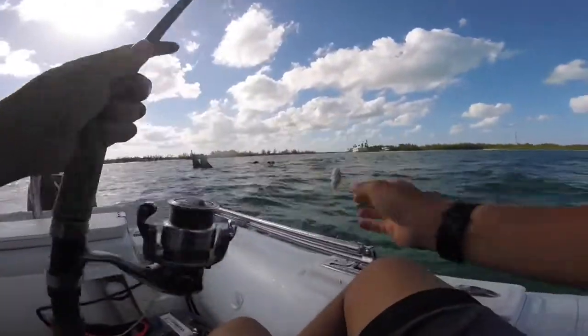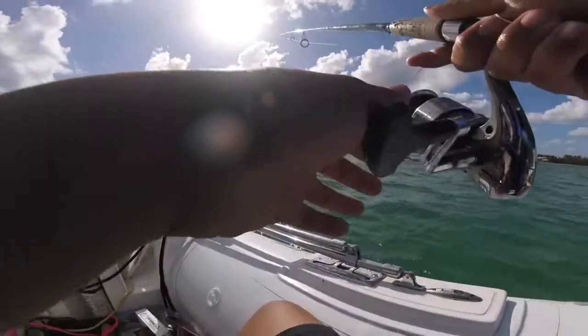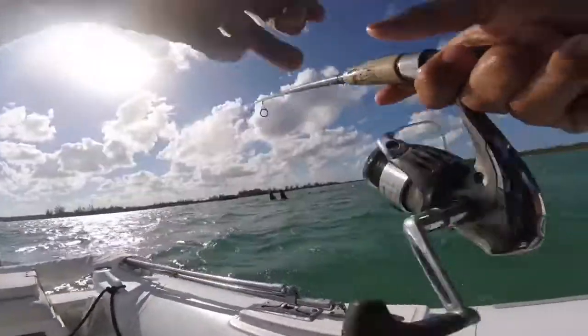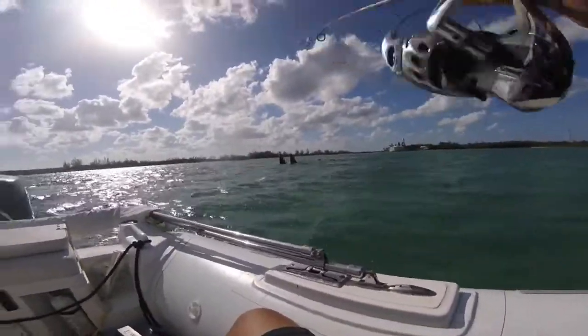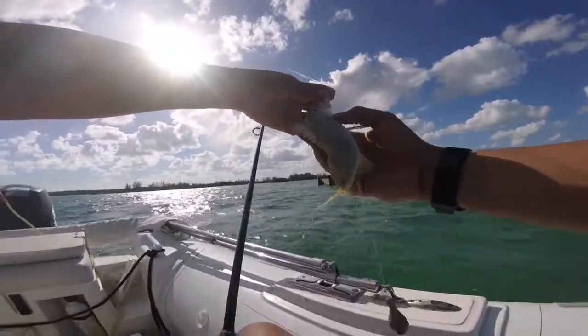Okay, we're going smaller now. Yellowtail just fell off in here. Yellowtail number 11. Okay, guys, I'm hooked up with my last fish and it feels like a grunt. Pretty good grunt now. I'm feeling it. Yep, so this is gonna be my last fish of the day.